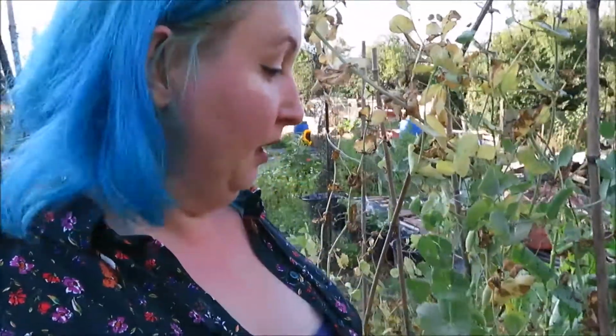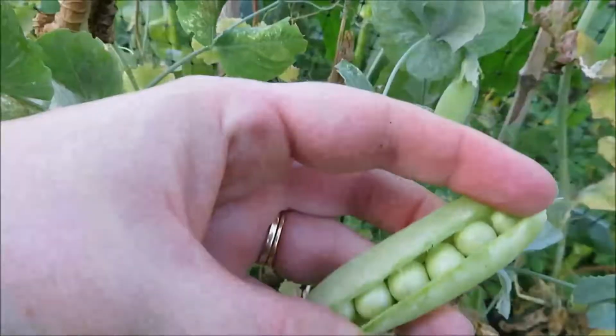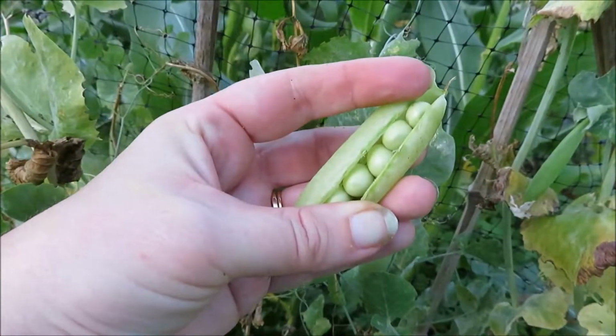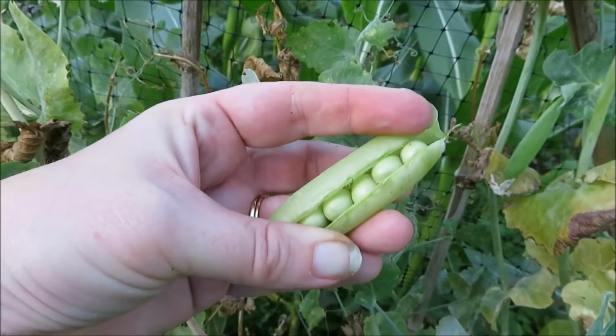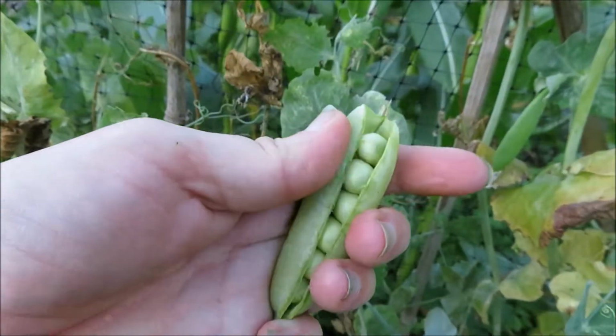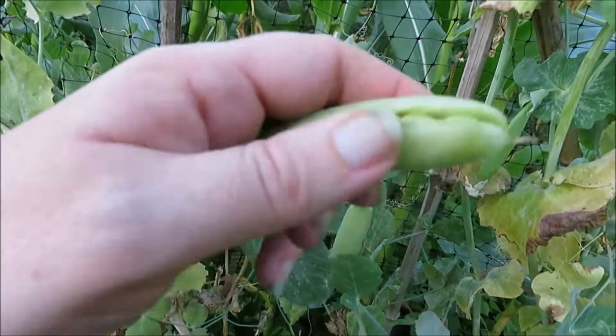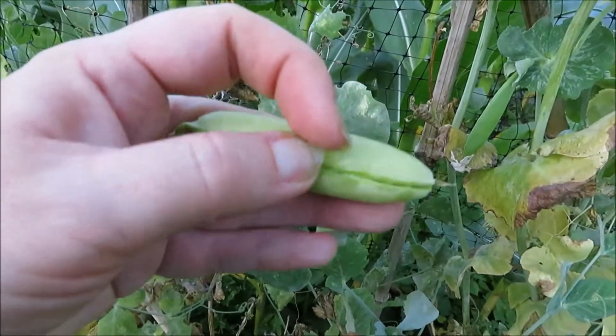Now I've noticed that there's still new peas coming. They didn't get mildew, they're just dying back. They seem very mildew resistant. That's not bad, is it, for a late pea? Well, these were planted in, oh gosh, when did I plant them? March, April? I just planted them in paper pots and then put them outside. And they've done really, really well, and they consistently produced pods like that.